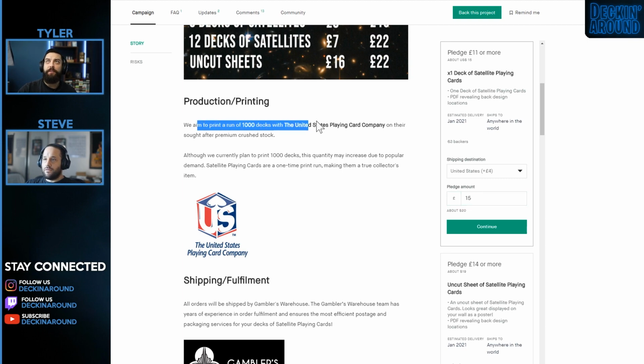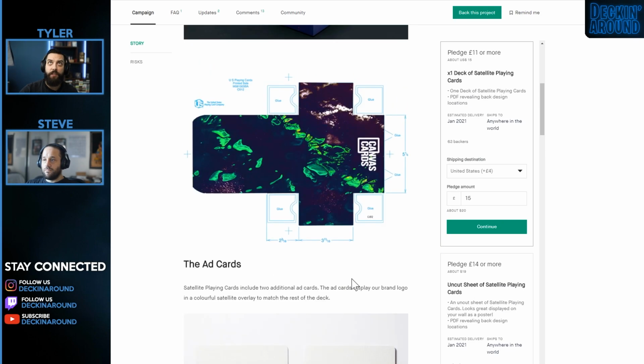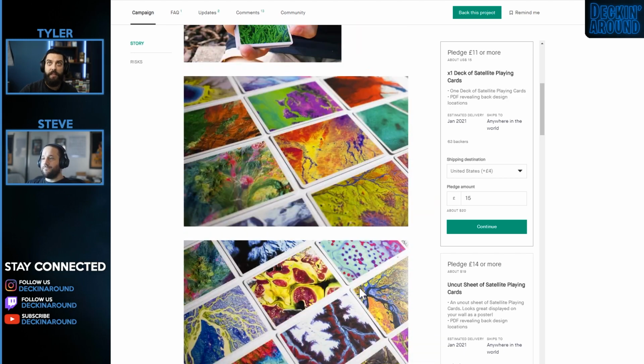Aim to print 1,000 decks on crushed stock. That's one area that's not going to happen. You need to confirm with that one, because crushed stock minimum order quantities have gone up to 2,500. Anything below that is going to require standard stock. It may be that crushed stock is a goal, or a stretch goal, but something to touch on as well. So if you're planning on printing 1,000, it's going to be standard stock.